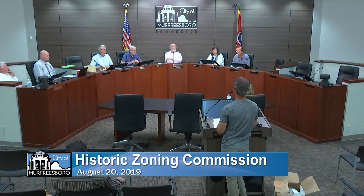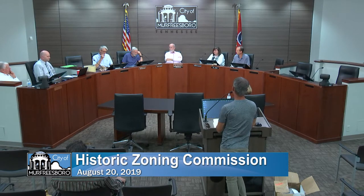But from a curb, looking at it from a curb, it'll be an identical match unless you walked right up there and touched it, I guess, and felt it. Well, I think another thing to consider here is the statement that this will be an exact visual approximation of the original. So as you're driving down Main Street, you're not going to see anything different than you see now, just that the material's different.